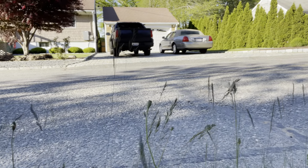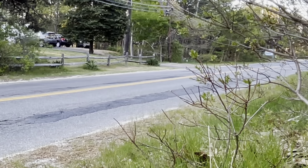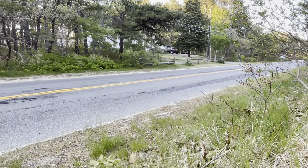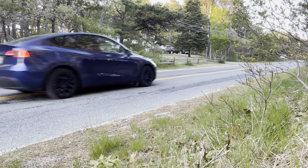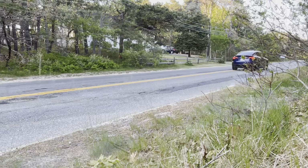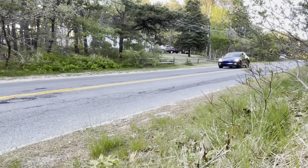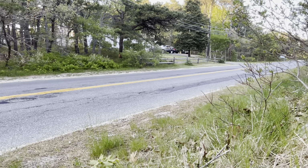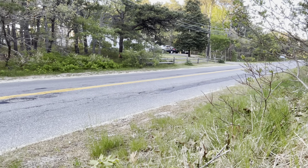Did you hear that? Setting up my phone along another road outside Provincetown now. Okay, now it's time for the real deal squeaky mattress. Or is it more like rattling keys?